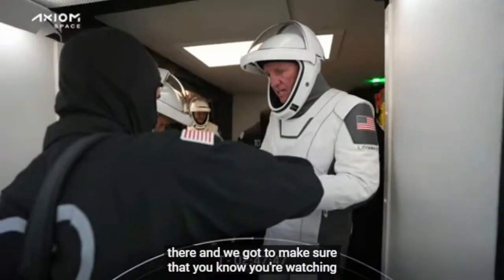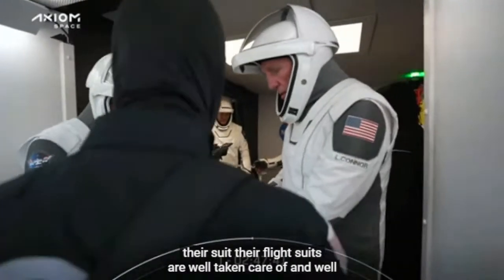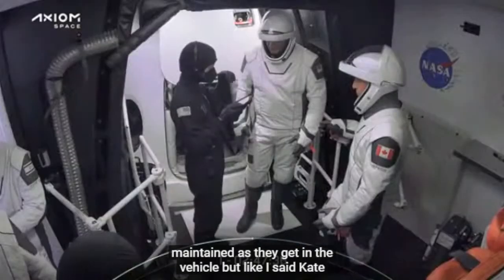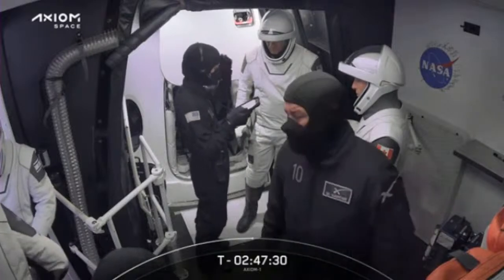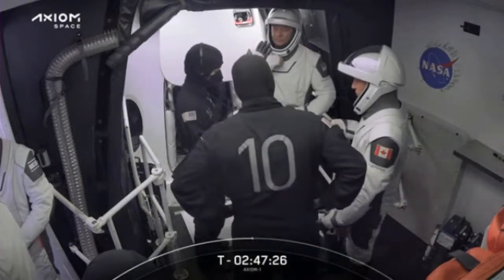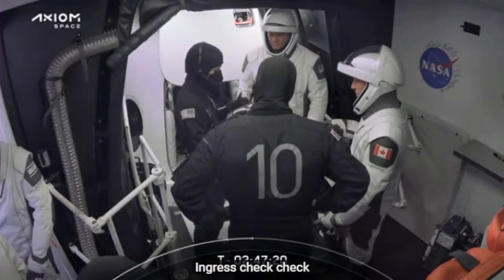And we've got to make sure that you're watching out for things like hatch seals, and making sure that all of their flight suits are well taken care of and well maintained as they get into the vehicle. But like you said, Kate, it's a well-rehearsed, well-choreographed situation. So it looks like the closeout leads are performing that pre-ingress check.